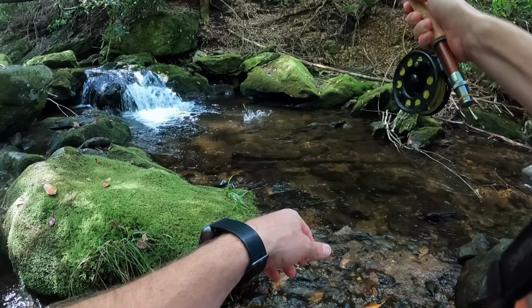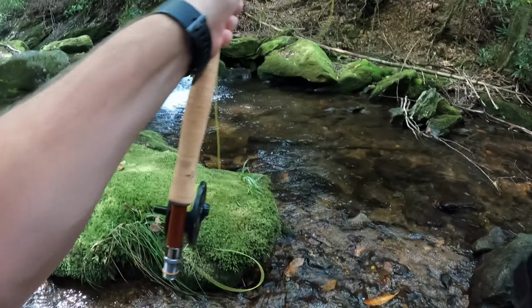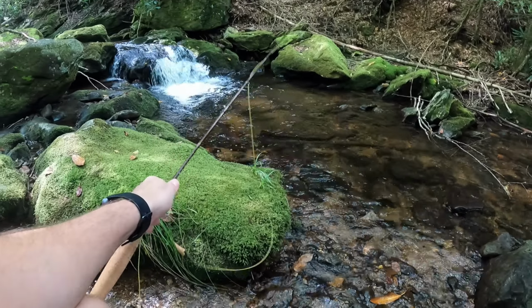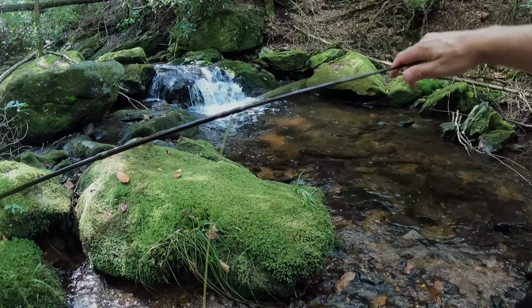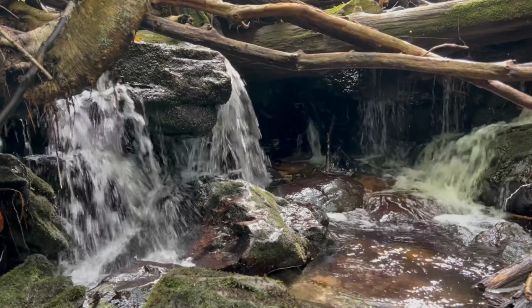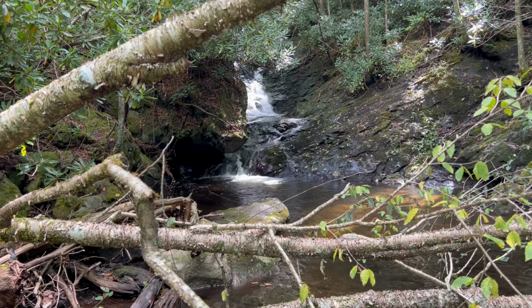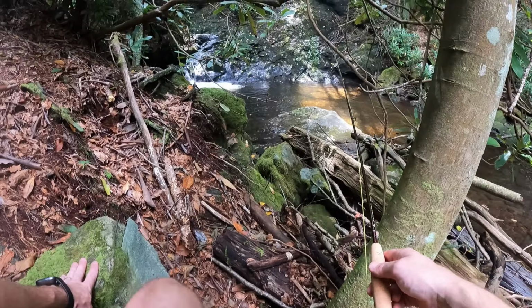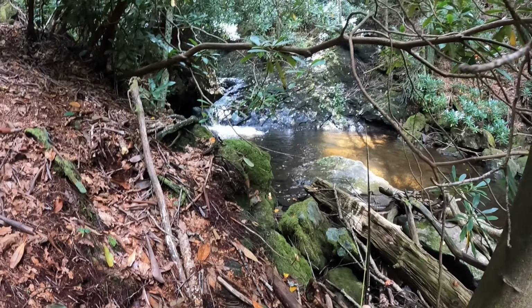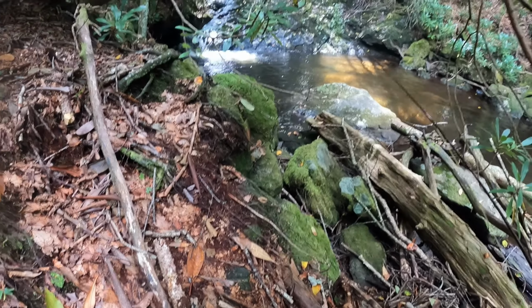There we go. Ooh, that's a good one. That is a nice, it came off. That was a good fish. That was a good little brook trout. That is gorgeous. I'm just gonna sneak down there. Don't spook it.